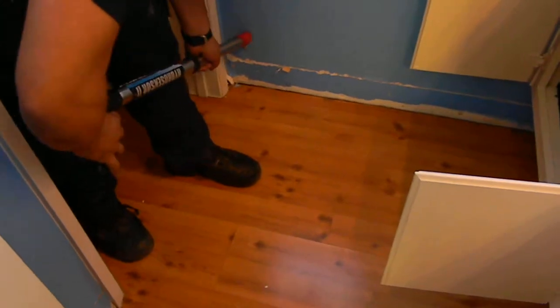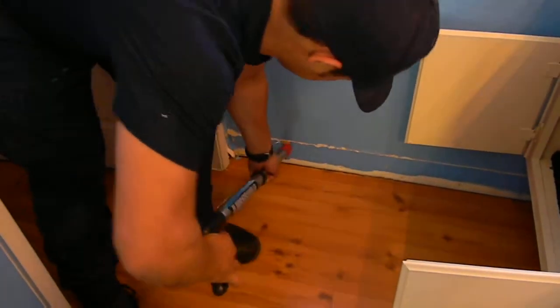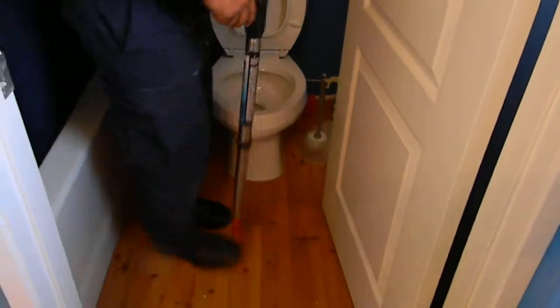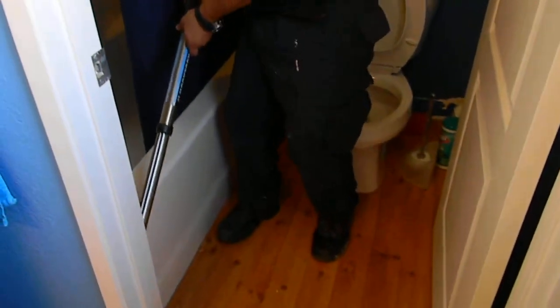So the laminate flooring here took the brunt of it also. It is wet, walls are wet, approximately 6 to 10 inches high in some areas. Toilet room is also wet, and it's wet throughout the perimeter of the floor. Right here is wet about 10 inches high.